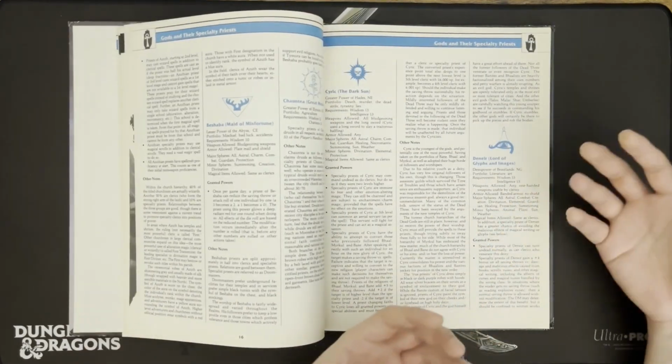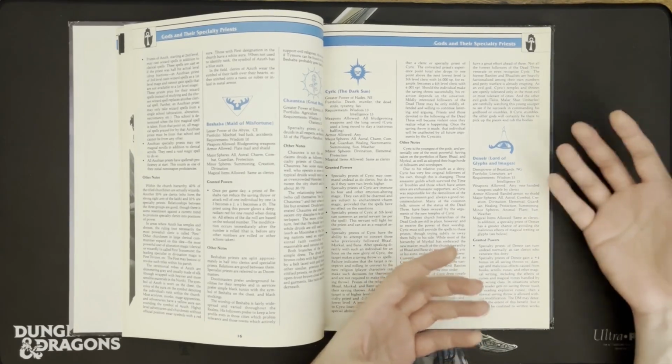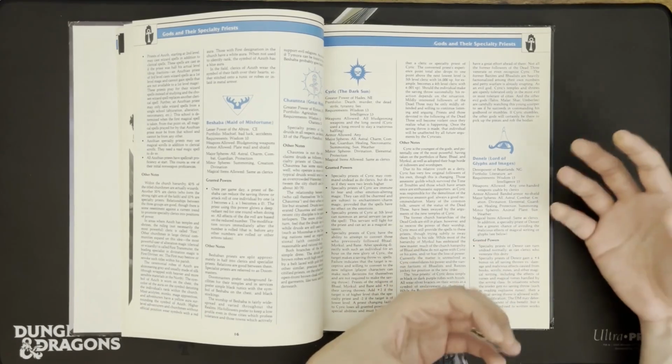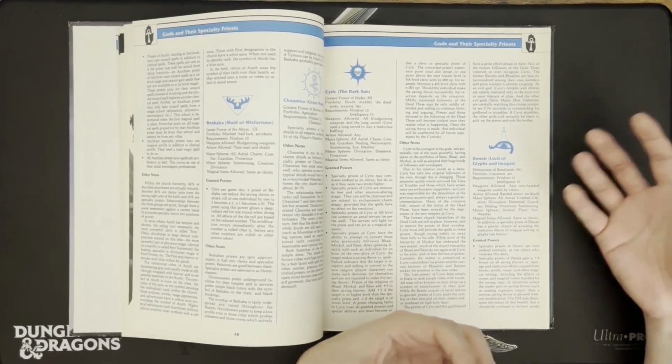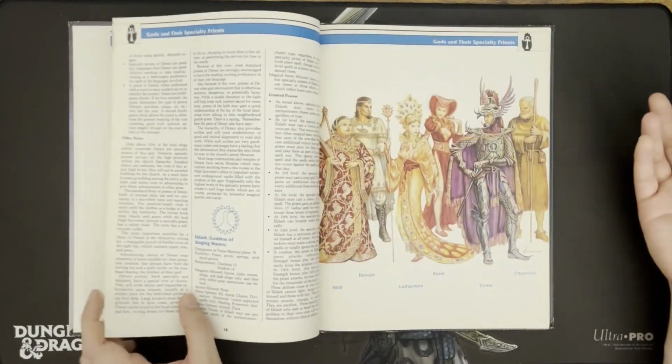Assassins, and the half-orcs were no longer playable. The other thing that happened during this time, there was a trilogy of novels called the Avatar Trilogy, and it covered an event called the Time of Troubles, which really changed a lot of things in the realms. Certain gods died off, there were new gods. For example, Cyric is one of the new gods that came around due to the Time of Troubles.